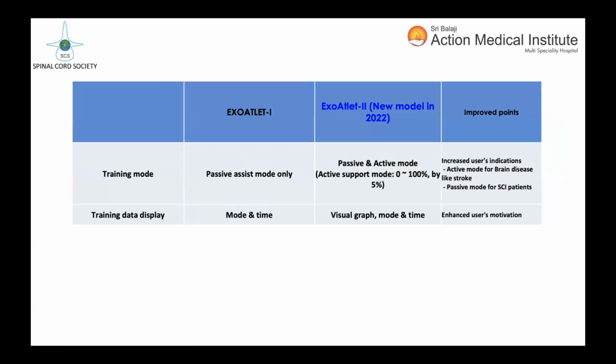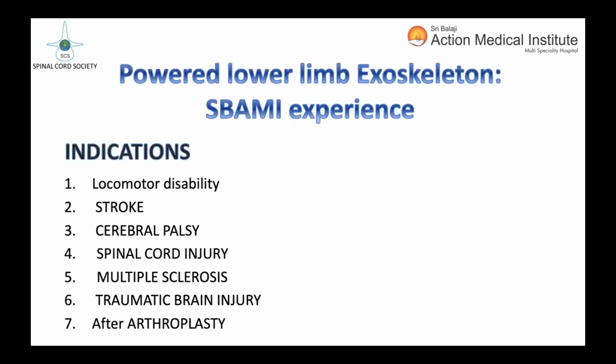Again, Exoathlete 1 is a passive assist mode only, whereas Exoathlete 2 is a hybrid model with both passive and active modes. So this increases the user's indications, the active mode for brain disease like stroke and the passive mode for spinal cord injury patients. Now, the training data display, you can have a visual graph, mode and time, that also enhances the user's motivation and could work like a biofeedback also if we can show that constantly to the patient.